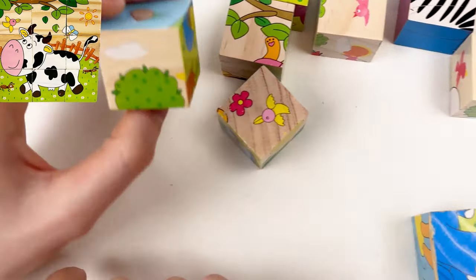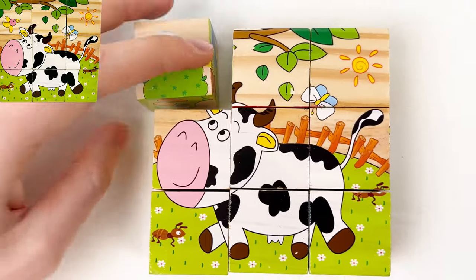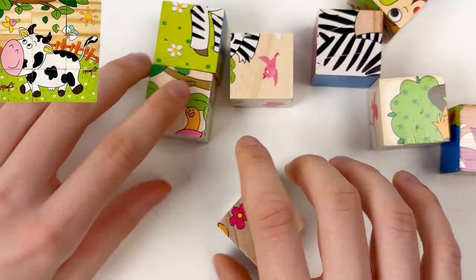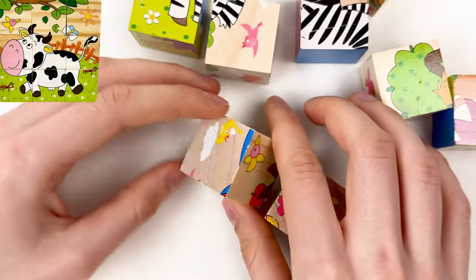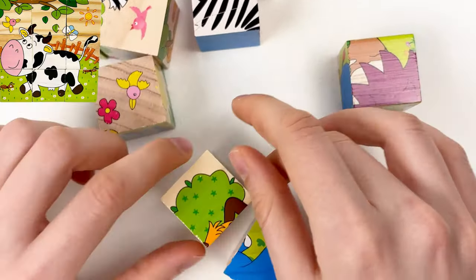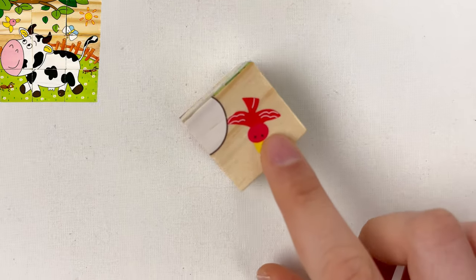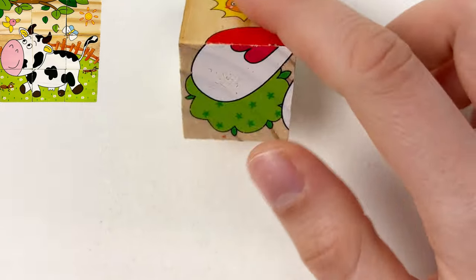This is also tree. So maybe we should try it. And no, it doesn't work. So when it doesn't work, what we should do? We should place this puzzle piece away. And then we also already tried this one, right? So when we tried, then we're gonna move this away. So the next one. Okay, maybe this one. Let's try and rotate and see if there is some kind of cow or the tree, right?